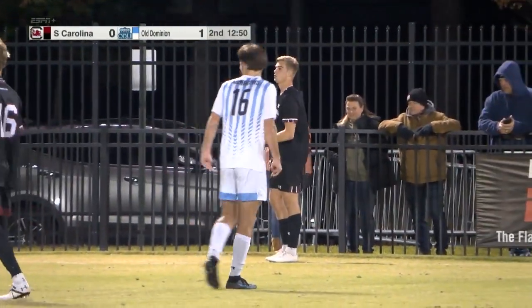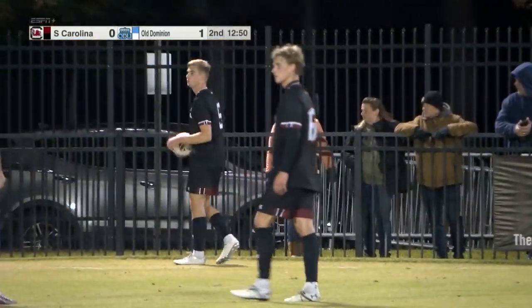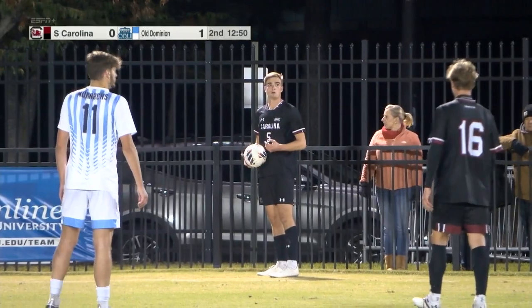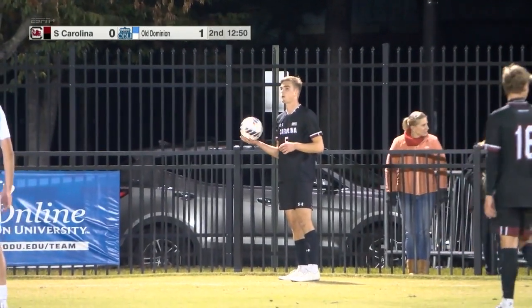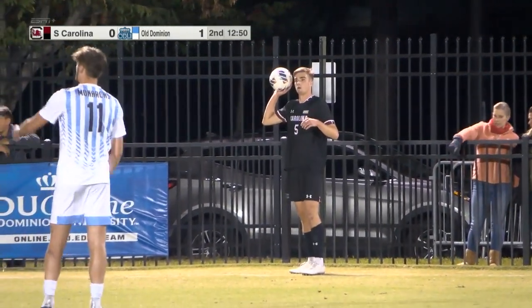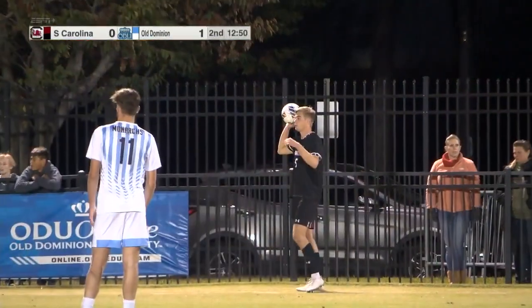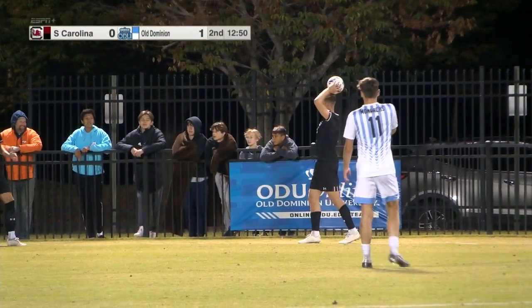So when we get back to going here, it'll be a throw-in. Nelson will take the throw-in for Carolina. A couple of good strides past midfield. Temperature into the upper 40s now in the second half here in Norfolk, Virginia, in the Old Dominion Soccer Complex.